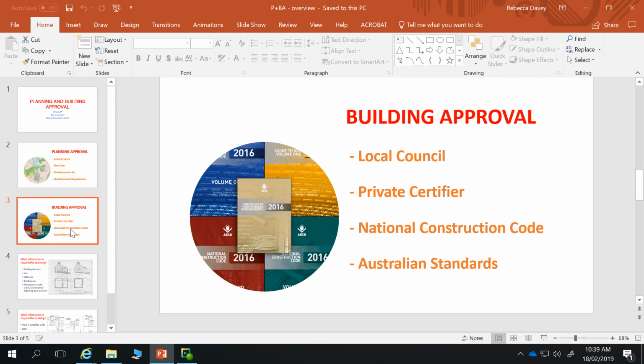Building approval, once again, local council are involved in the building approval. So they're ultimately the body that makes that decision, that signs, that gives that building approval, that enables the builder to go ahead. But increasingly now, the vast majority of projects go through what is called a private certifier.